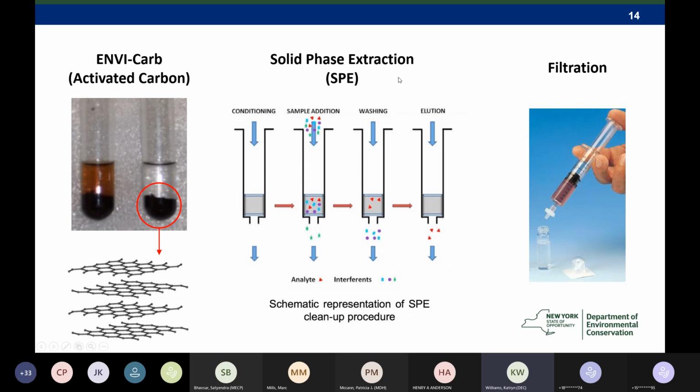In the center, you may or may not have heard of solid phase extraction. This is kind of our bread and butter of PFAS cleanup. And it basically does exactly as the schematic says. We add our sample, we wash to remove some interference out, and then when we're ready, we use a different elution solvent to remove our compounds of interest.